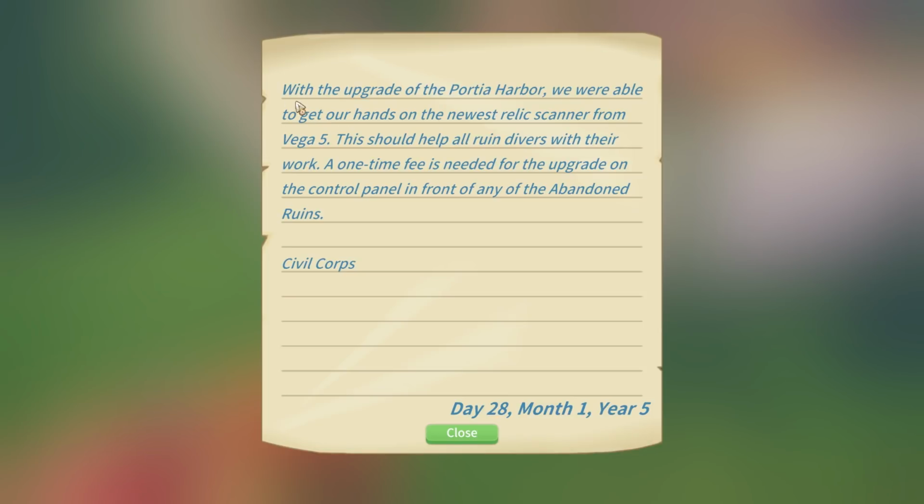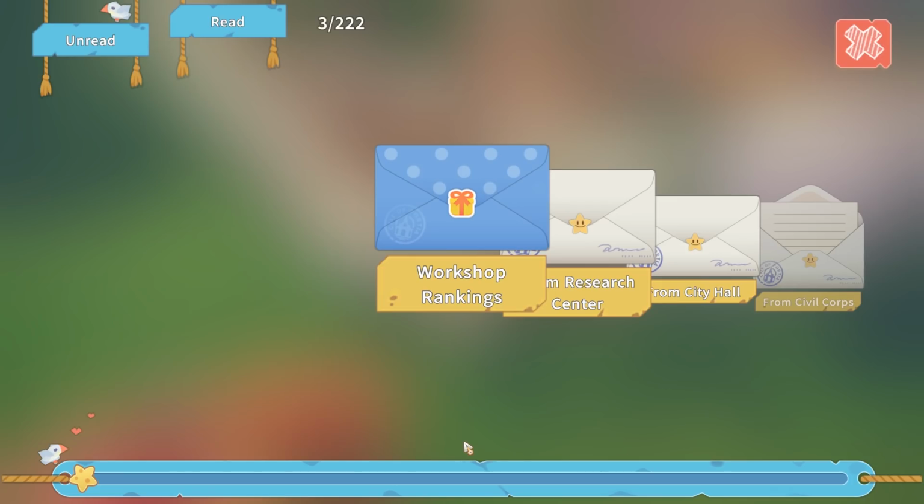From the Civil Corps. With the upgrade of the Portia Harbour, we were able to get our hands on the newest relic scanner from Vega 5. This should help all ruin divers with their work. A one-time fee is needed for the upgrade on the control panel in front of any abandoned ruins. We'll do that later.